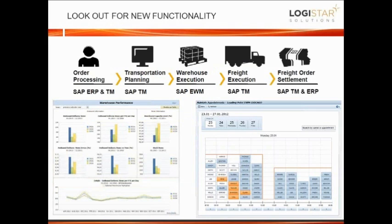I'm speeding up a little bit because we're running out of time. Always take a look at new functionality. Here are some of the new functions in 2012 that are out for EWM: TM and EWM integration, and on the bottom left-hand side, some reporting. This is within EWM, cross-warehouse performance metrics.